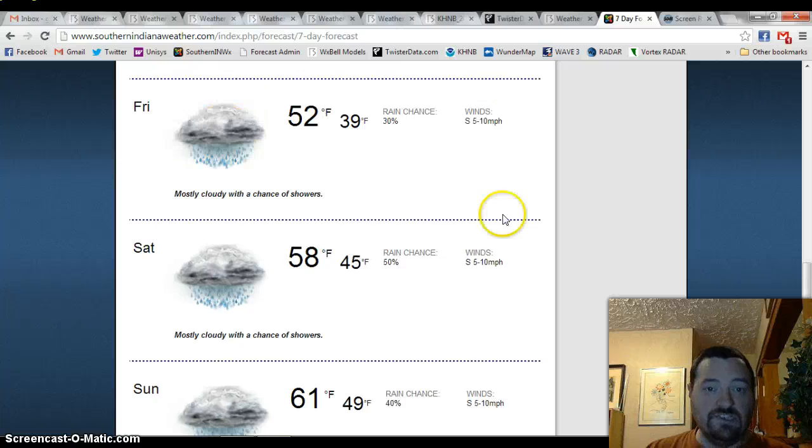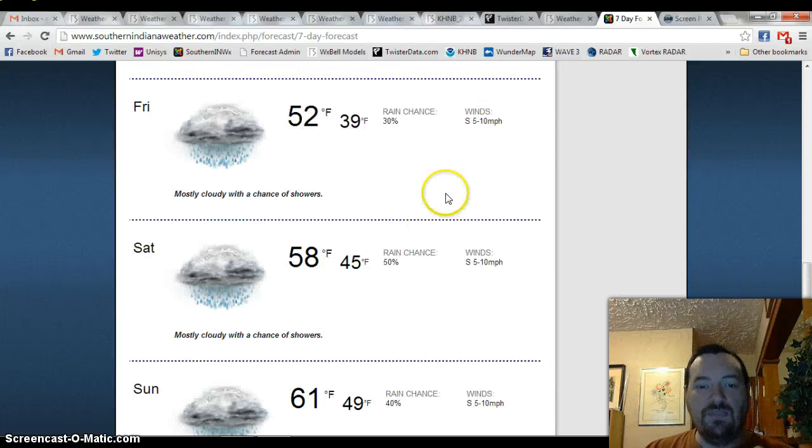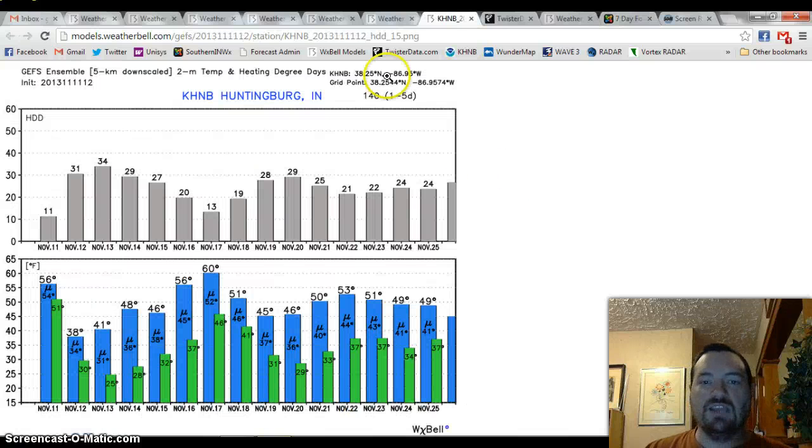And as you scroll through, you just see that this cold weather sticks around, but then we have a little bit of a warm-up for the weekend, and that's a good thing. And that's a pattern that I actually wanted to show you. Here's what the GFS ensembles are saying for the next 15 days. And you notice you got kind of an up and down pattern headed towards us.